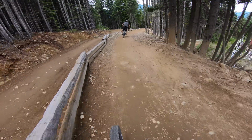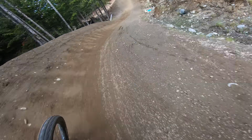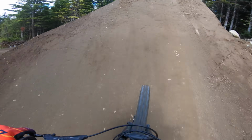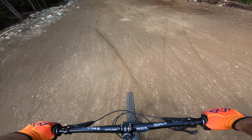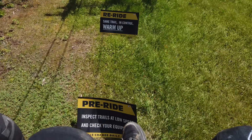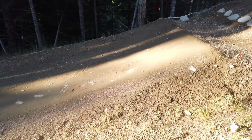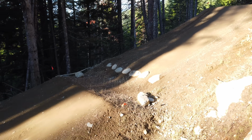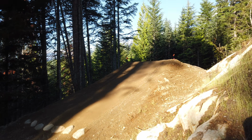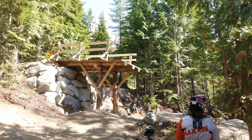So we dropped in with some degree of caution, pulling off trail to eye up each feature. This is called a pre-ride, and there are actually signs in the park recommending you do this. A pre-ride is followed by a re-ride, and then finally a free ride. As we eyed up each feature, it was clear that our free ride would take some time to work up to. There were quite a few features on Dirt Merchant that were concerning.